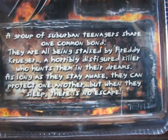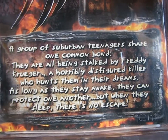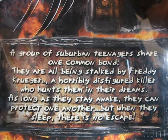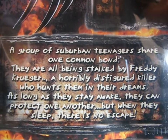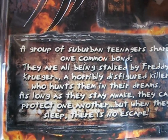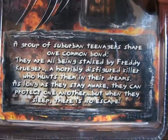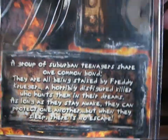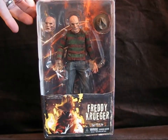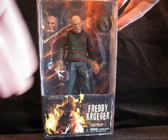A group of suburban teenagers share a common bond. They all are being stalked by Freddy Krueger, trademark. A horribly disfigured killer who hunts them in their dreams. As long as they stay awake, they can protect one another, but when they sleep, there is no escape. Sorry. Actually, that's not really much of a biography of Freddy Krueger as much of a description of the movie itself. So he's the dude who goes around and slashes people with the knives on his digits, and he does other horrible things as the original series went on.